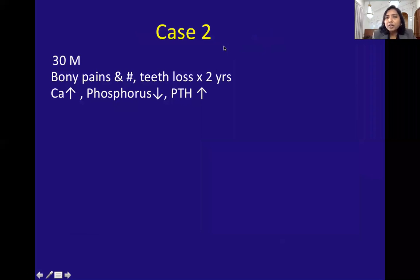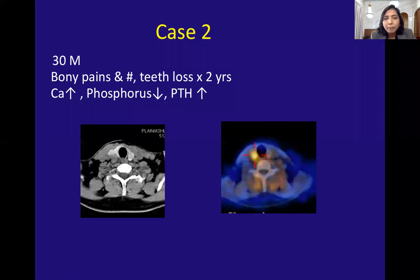Now coming to another patient. Another patient was a 30-year-old male. Complaints were bony pains and he was also complaining of teeth loss. Okay, so his teeth were falling out, an adult patient. And his calcium was high, phosphorus was low, parathyroid hormone was high. So again, he was biochemically fitting into primary hyperparathyroidism.